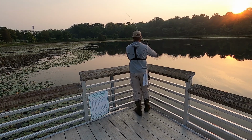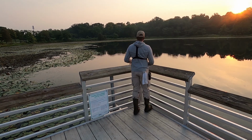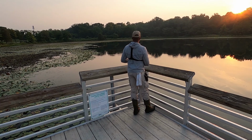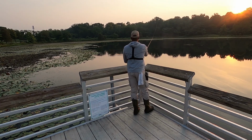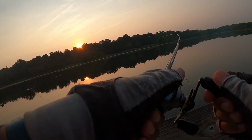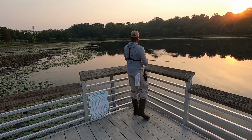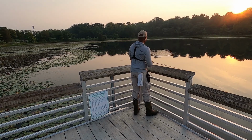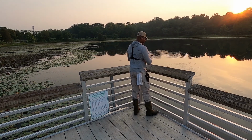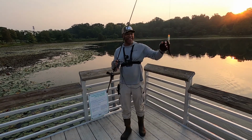Big old turtle looking at me. Something hit it. Oh, he's a little rascal. Let's see if we can land him. He's still on there. First one of the day, folks.